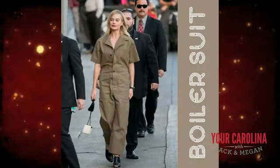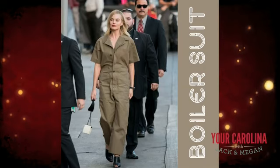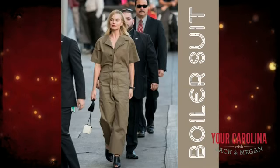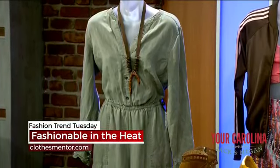It's like a jumpsuit with a very utility vibe. Yes. And this one, we called it our one-piece wonder. Okay. Because it's a simple one-piece outfit. Yes. It looks great on everybody. And there are some little tweaks you can do to make it fit you well.